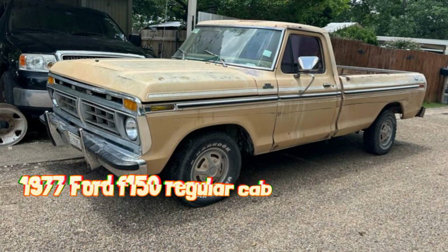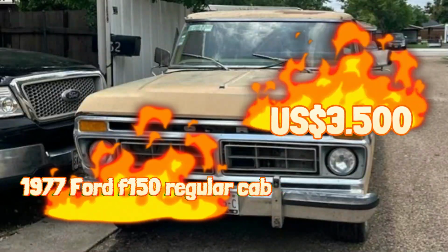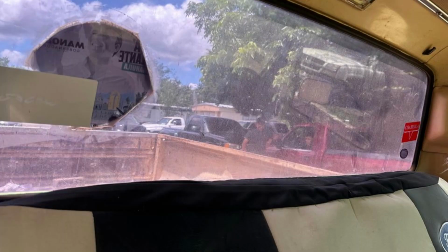Number 7. This 1977 Ford F-150 regular cab, priced at $3,500, is a well-maintained truck that arrived in working condition from Mexico. Powered by its original automatic transmission and equipped with power steering, this classic truck is a great candidate for a project. It features air conditioning, although the compressor and a hose are currently missing.